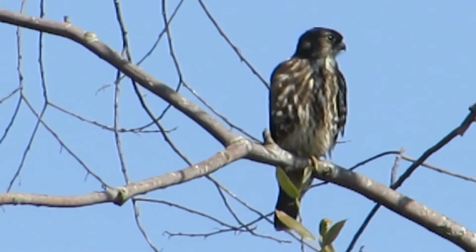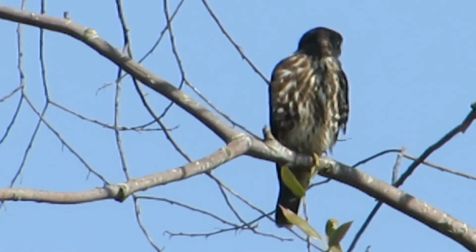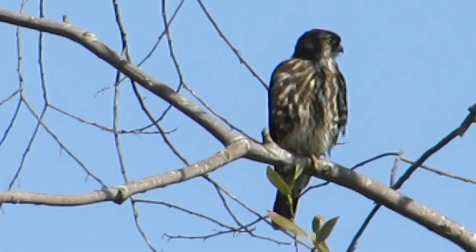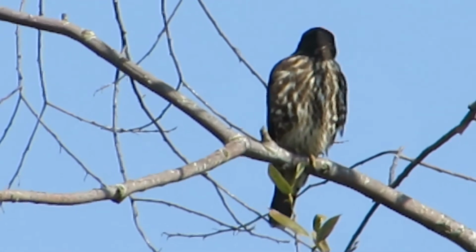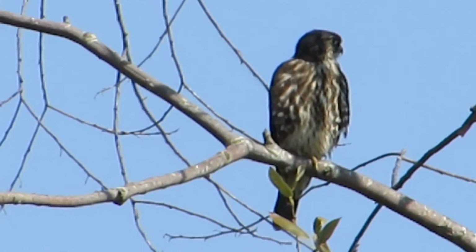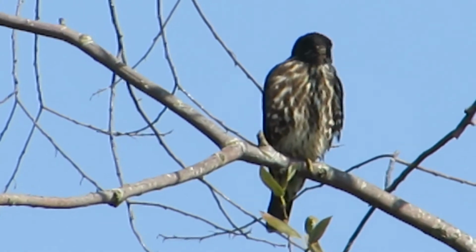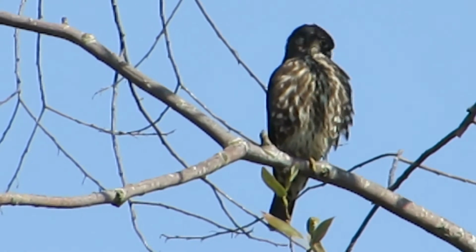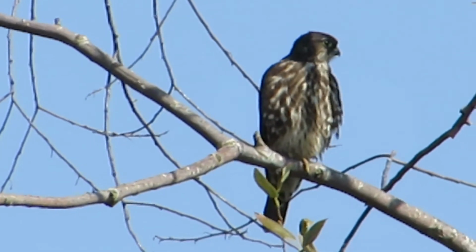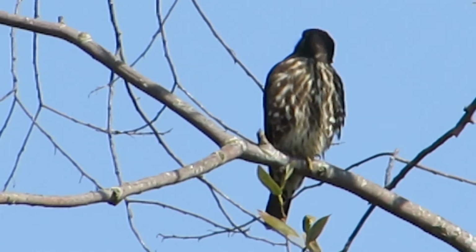Okay, he's looking over his shoulder. He's wondering where that kestrel went. I can hear him flying around, calling. He's just sitting up here on his favorite perch where all the little goldfinches are, and he's kind of tired. He's been chasing some flickers. Now he's decided to preen up a little bit, work on his feathers and get in shape. He got his head bobbing. He sees something over there.